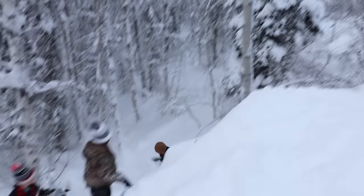Believe it or not, there's a picnic table under there. Look. That's the top of it. It's the picnic table.